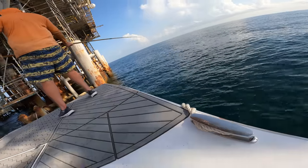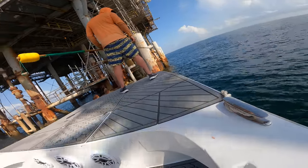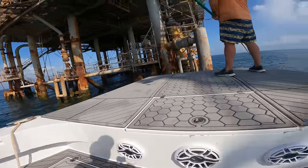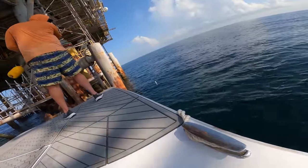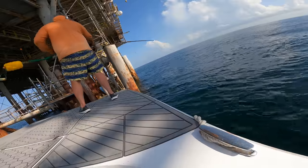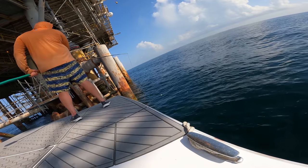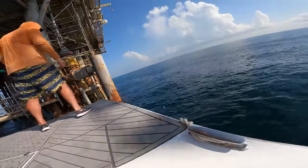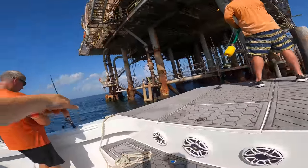Risk it for the biscuit. All right. You get shark? I don't think I got shark. I got all three sharks now. Yeah, you'll get eaten now. See, he's just staying away from that rig. I know, man. Go get eaten, buddy. Go die. It's hard to swing right there. You start hitting the rods.